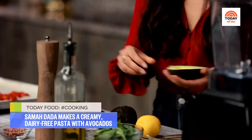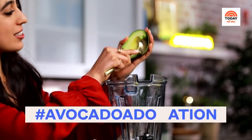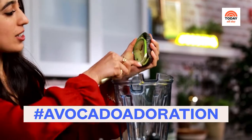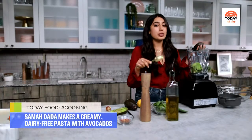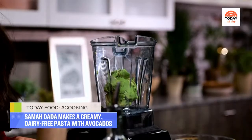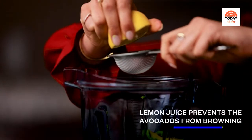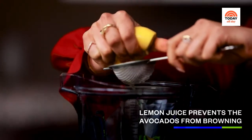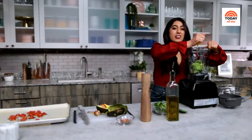All right, we're gonna scoop some of this avocado out. Look at how ripe and pretty that is. Go straight in there. This avocado is what's gonna add that super creamy element to this pasta. Now I'm gonna move on to my lemon, adding the juice of one full lemon in here. Make sure I catch all the seeds. This lemon is gonna really make it tart and acidic and bring out that zing, make it very bright and fresh.